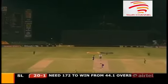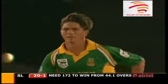There they are, there's the flags. It tells you it's a good wind he's bowling into, isn't it? Interesting time as a captain. What does Graeme Smith do now? Oh, he's flayed that over the top for 4, bouncing down to the boundary. 14 runs off that over.